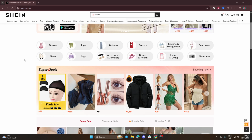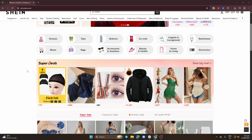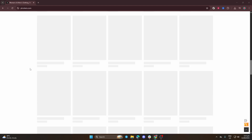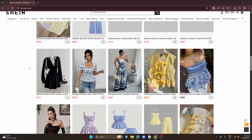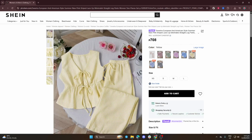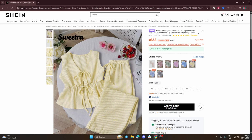Now comes one of the fun parts, shopping. Browse through the endless categories or search for specific items you're interested in. As you find those irresistible pieces you just have to have, go ahead and add them to your cart. Remember, adding everything you might want at once can simplify the checkout process later.